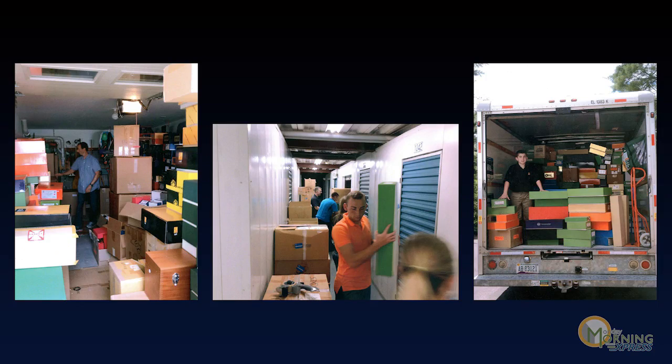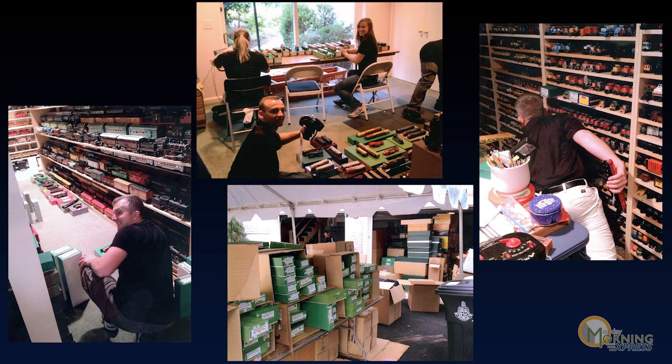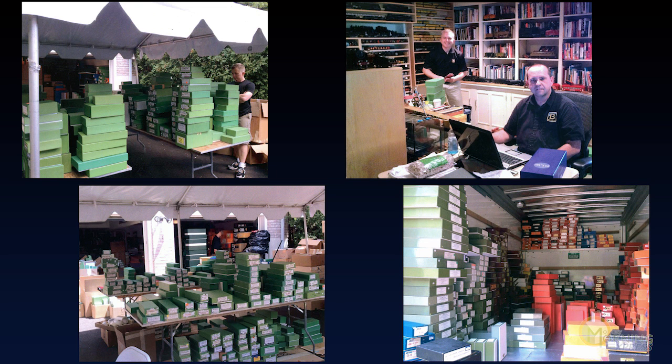What we had to do first was go to his storage units. There was about 4 large storage units just full of empty boxes. It took multiple trips in a 26-foot U-Haul just to get the boxes over to his house. He had a large outdoor tent that you see sometimes people set up for a big party, and he had that set up for us in his yard, and that's where our team started to organize those boxes as much as they could. So from there, my job was to match all of his trains with those empty boxes.